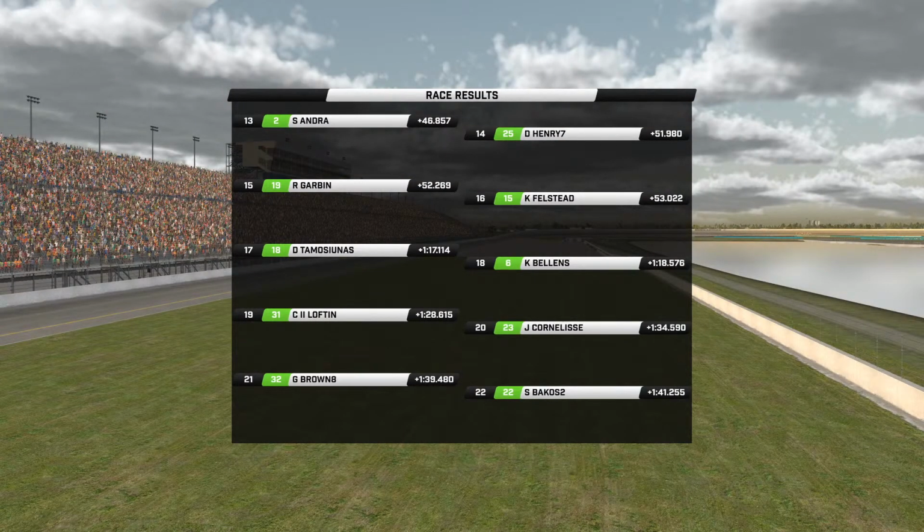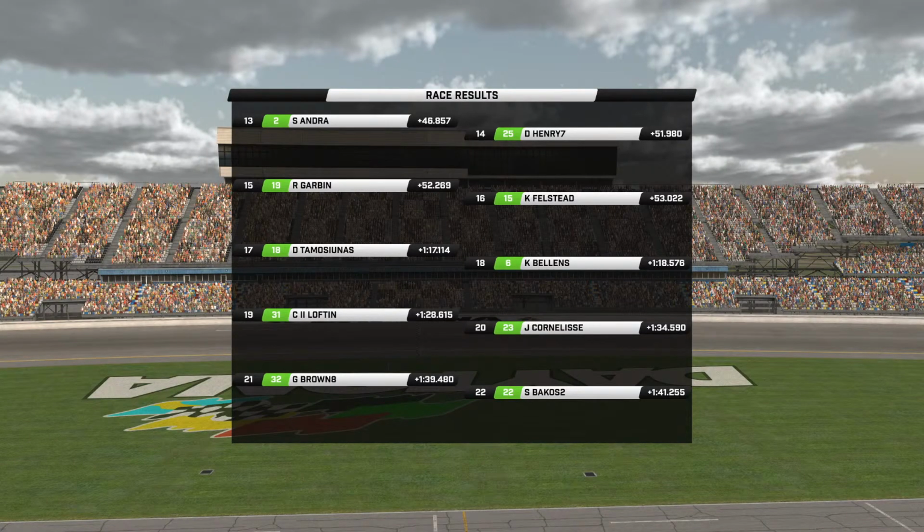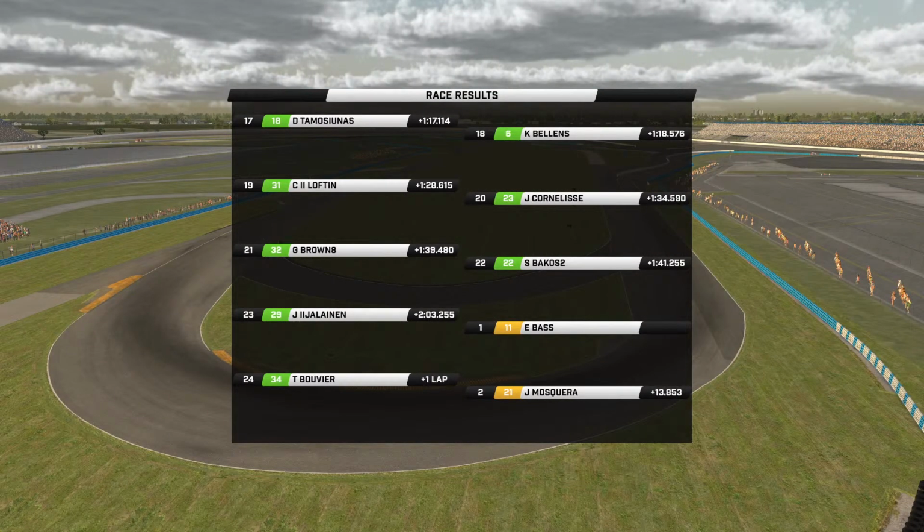And we get down to the rest of the list. It's Lofton, 1 minute 28 seconds down the road in 19th place. Cornelis with a 1:34.590 down the road in 20th place. Brown, 8 in 21st place, 1 minute 39 seconds down the road. Bacchus 2, 1 minute 41 seconds down the road.